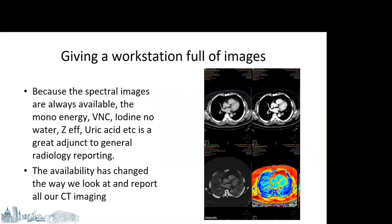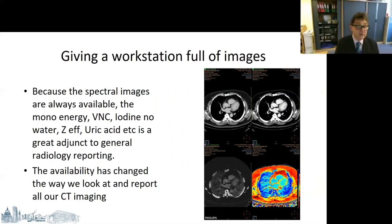And what this does is, as it says here, gives us a workstation full of images. The spectral images can be loaded onto a dedicated workstation, or the reconstructions can be performed at source in the CT and sent to the PACS system. We have different reconstructions for cardiac, dedicated urogram, liver, and CTPA. And this is basically dealer's choice of how you want to set it up.